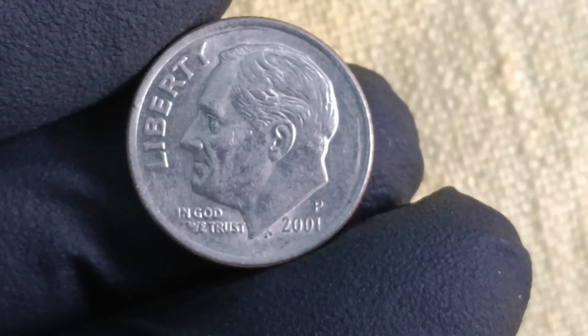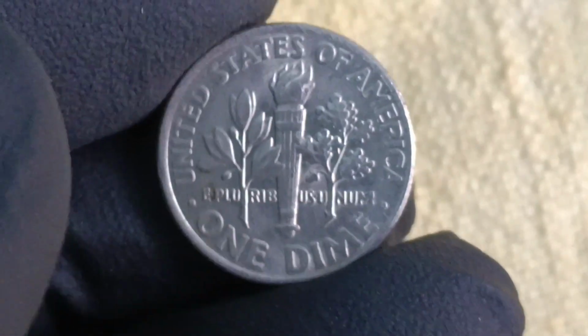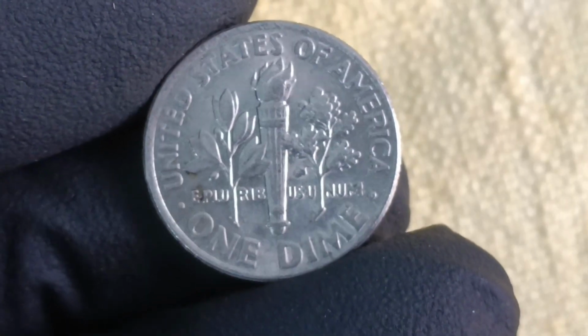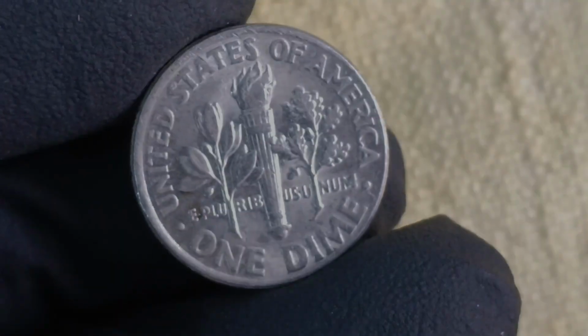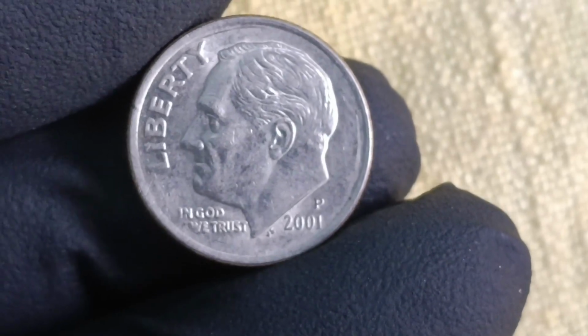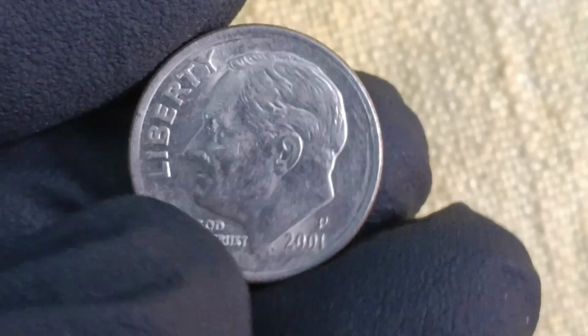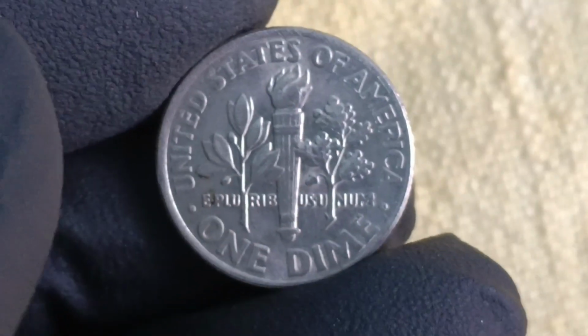Numismatists were stunned, graders rushed to verify it, and when certification confirmed the unique composition and die alignment, the coin exploded onto the collector scene like a meteor, instantly dubbed the 2001p gold tone dime. A once-in-a-lifetime minting accident that bridged science and luck.